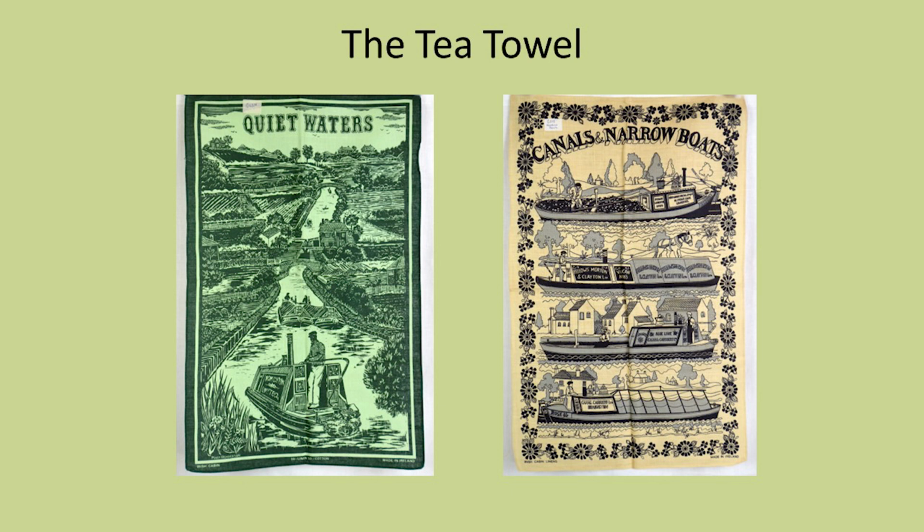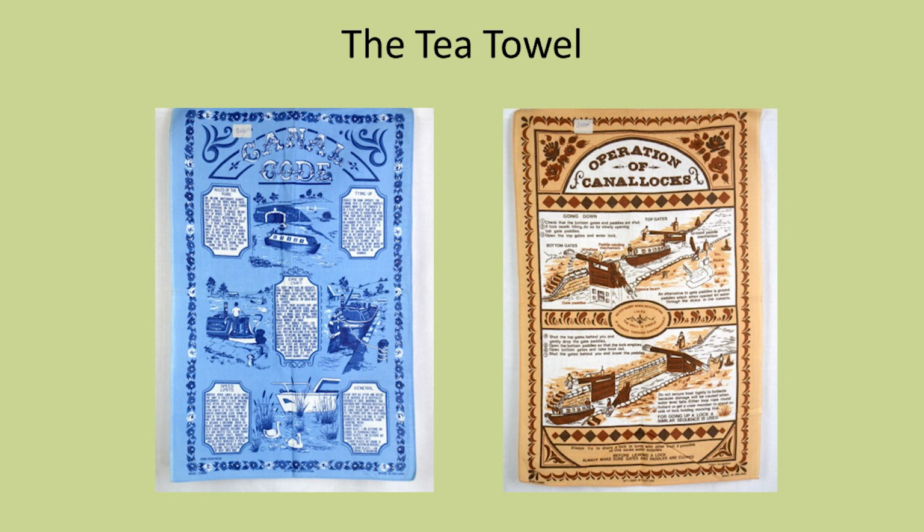Well, hopefully it would be quiet waters and you didn't have somebody in the next barge who was playing loud music. But then you have details on the right of the many different styles of barge. And if you've never been on a barge holiday before, you might need to know about the canal code or how to operate canal locks. So I can only presume that these were being placed in each boat before the novice renter turned up to take control. And of course, the WI.